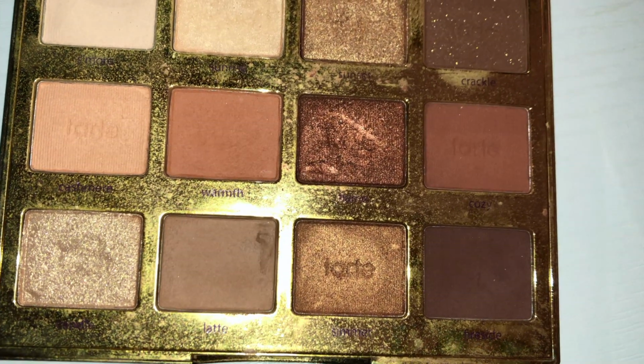And I did this today because I'm not feeling 100%, so if you can't tell, I'm very out of breath. My body's in a lot of pain, so the only thing I could really do was just sit there and do my makeup, so that's why I did more eye makeup than usual today.